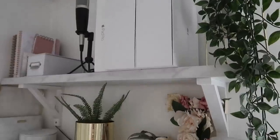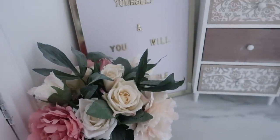So today I'm going to be showing you my dressing room slash office and giving you a tour, and also revealing my gallery wall, which I'm so excited to show you. So if you're interested to see it, then just continue to watch.